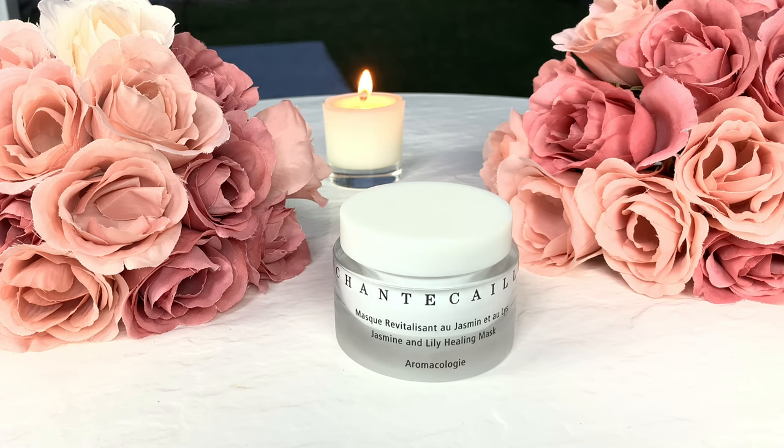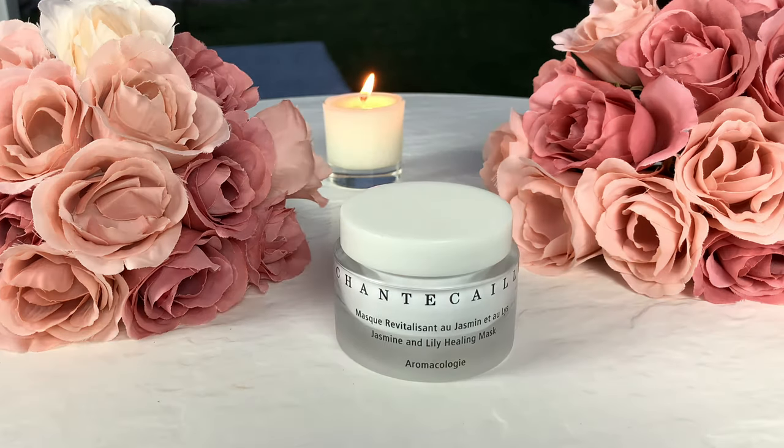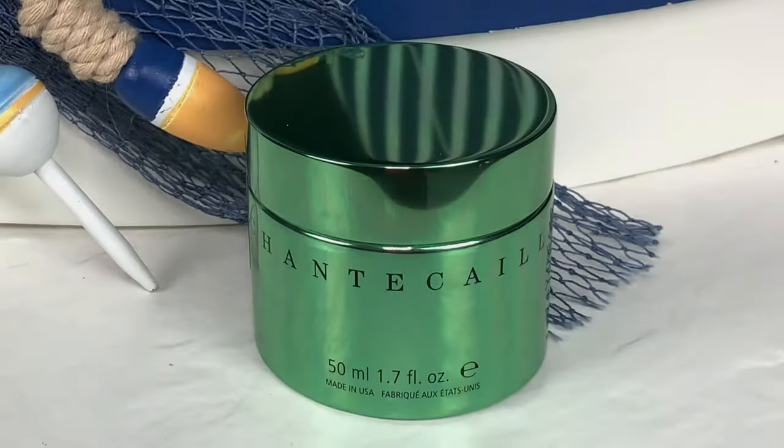And I told you that Chantecaille has a lot of products that roses make the backbone of. So I would check this one out. And also if you love jasmine and evening primrose, that's in here too, also acting as emollients and nourishing the skin.